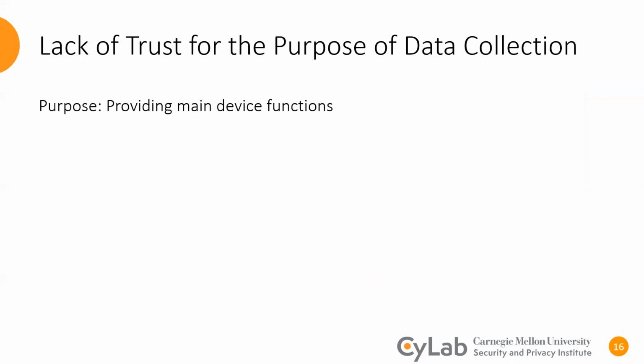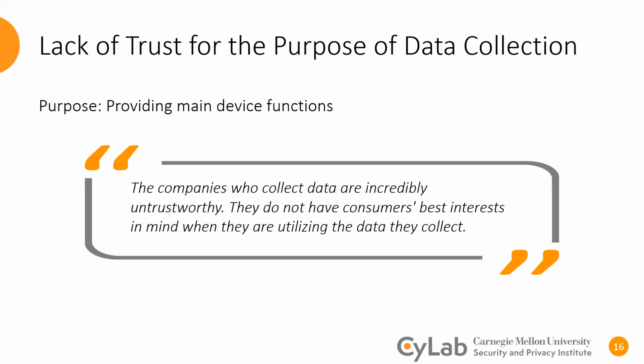Purpose of data collection was another factor that did not change some participants' risk perception and willingness to purchase as we expected. Although we hypothesized that providing data for device functionality should decrease the perceived risk, that was true for only 12% of participants. Other participants stated that this information would not impact the risk perception or would even increase the risk, mostly due to their lack of trust in manufacturers. A participant mentioned the companies who collect data are incredibly untrustworthy. They do not have consumers' best interests in mind when they are utilizing the data they collect.